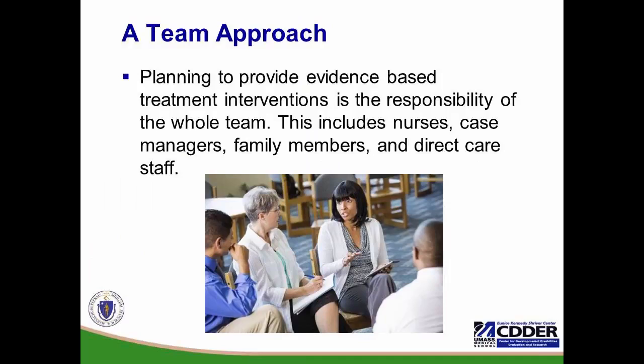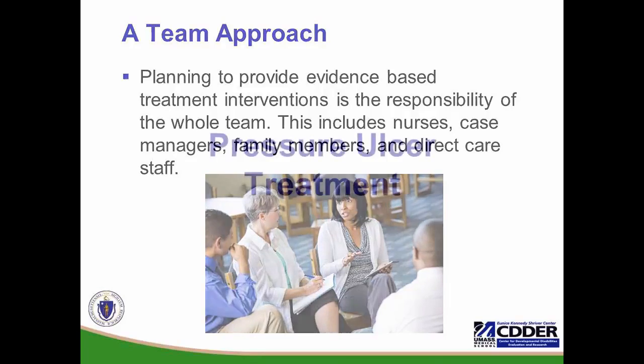Everyone has to be involved. As you know, this is a team approach. Planning to provide evidence-based treatment interventions is the responsibility of the whole team. Whether you're the nurse, the case manager, a family member, or a direct caregiver, you're important and your input counts. We all need to be on board to prevent pressure ulcers.